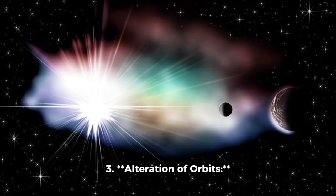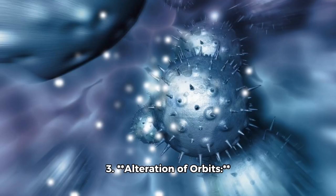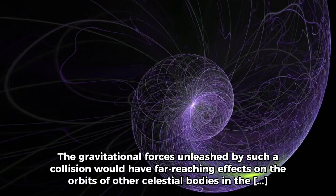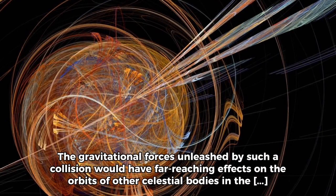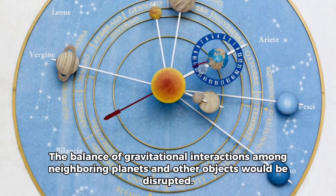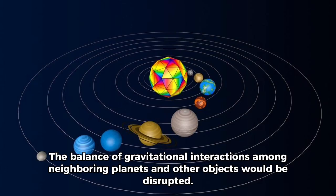3. Alteration of orbits. The gravitational forces unleashed by such a collision would have far-reaching effects on the orbits of other celestial bodies in the solar system. The balance of gravitational interactions among neighboring planets and other objects would be disrupted.